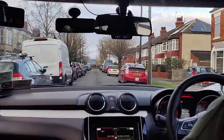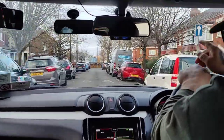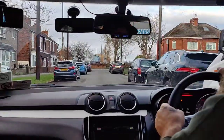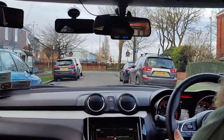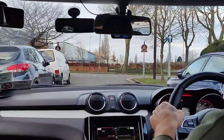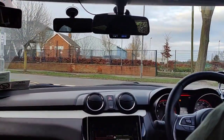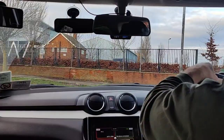Now, as you come out at the end of here, if you were turning right, you would be on the right hand side. We're just going to be going left. Always make sure we're back into that right hand side if we're turning right, it's a one-way street.